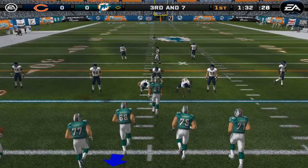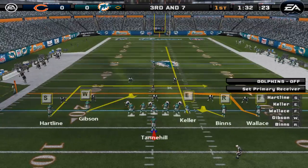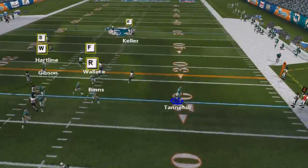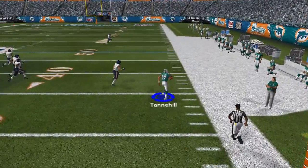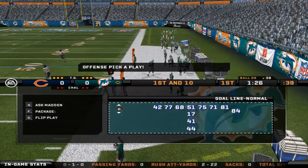Ball on the 20-yard line. The Bears come out in a dime package. Room to run. The 30. And he ducks out of bounds at the 39-yard line.